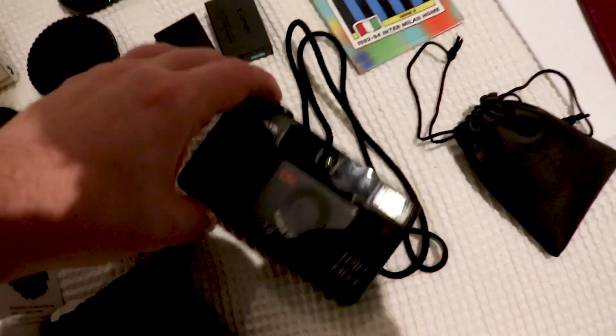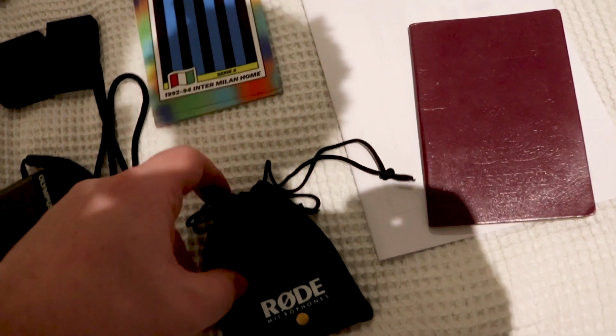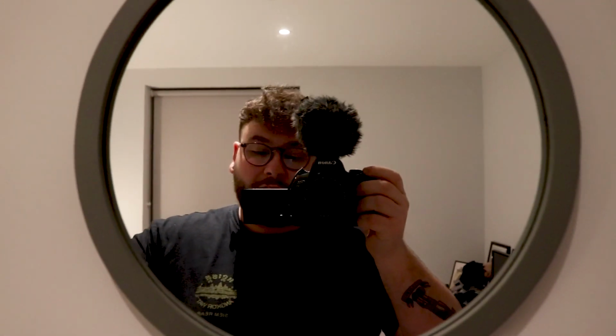My headphones. Got a film camera to get some nice film shots on. I've got a little lav mic as well, just as a backup that I can pin on. Obviously got the passport. Here's the documents. And I got some stickers as well, the retro stickers, so I'm going to try and put them around Milan. So this is the camera, the Canon 1800D. Got a Joby mic on the top to make the audio a little bit crisper. And that's the only thing I'll be using to actually film the thing.